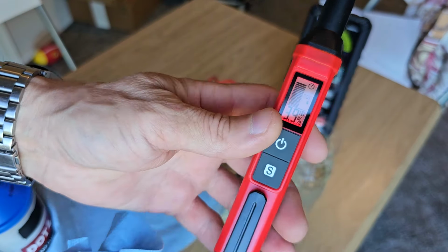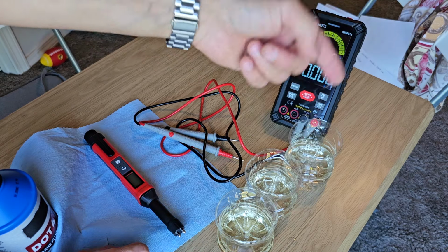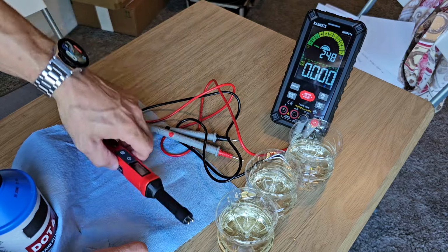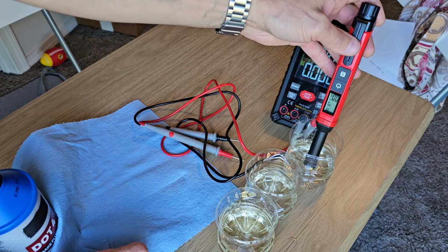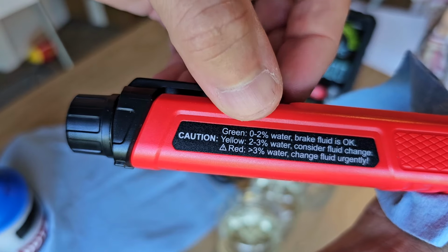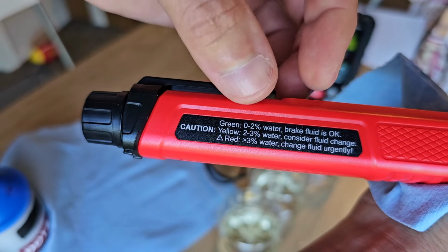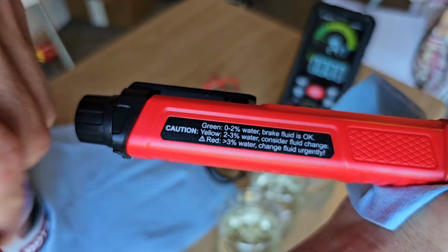When I started this video, the first one was plain, clean DOT4 fluid. Meantime, by the time I filmed it, I think it was already contaminated with the humidity from this room. That's why I have this big reading. Yeah, 2.7. So even here on the moisture content tester, we have some information. From 0 to 2%, it's okay. Between 2 and 3% it's yellow, consider changing it, and over 3% you need to change the brake fluid. This is the humidity content, the water content.